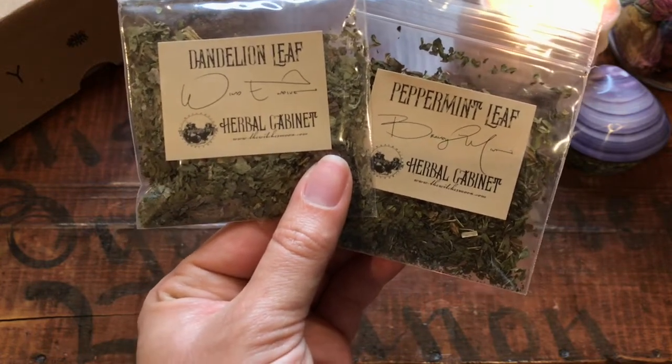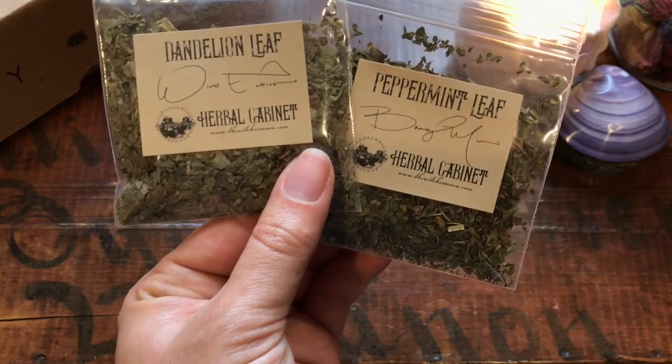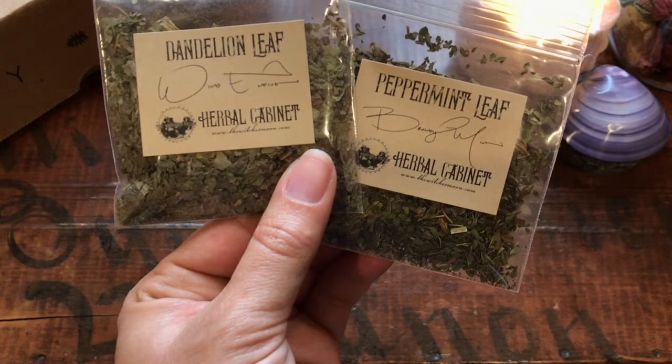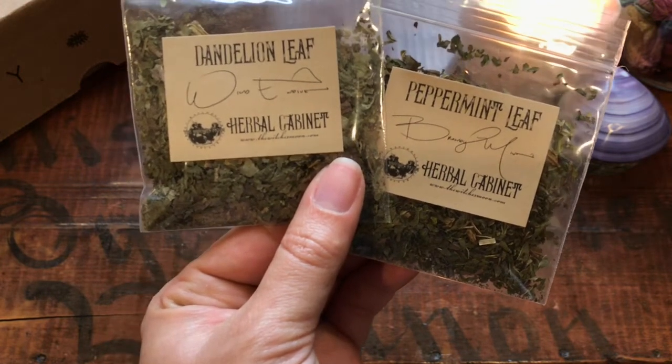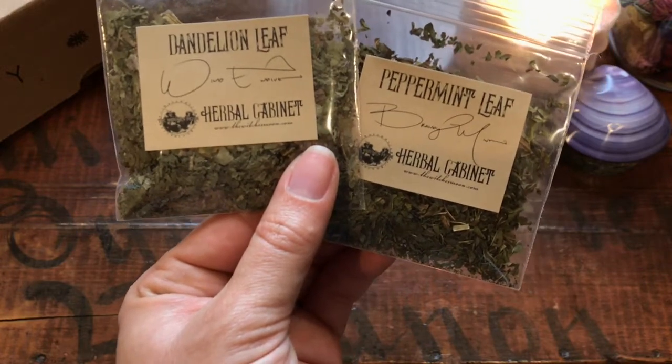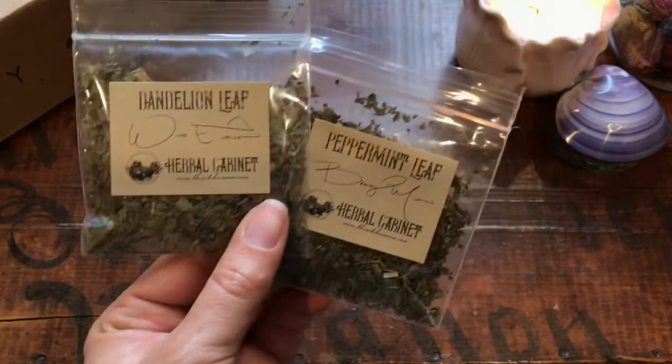Though dandelion holds multi-world abilities, alongside dandelion's ability to aid in divinatory practices or to call upon spirits, it is one of the most nutrient-dense plants known to exist. And they talk a little bit more about both of these herbs, but they also have the gender, the planet, and the element that they are connected to.